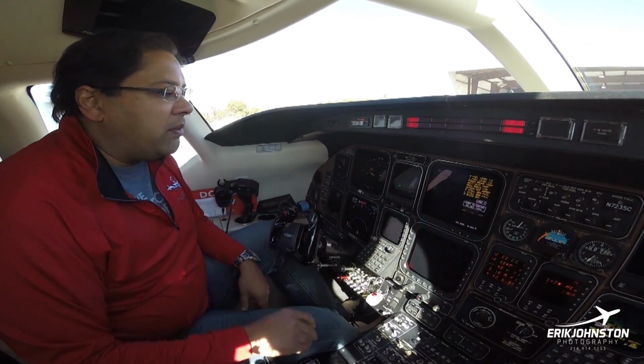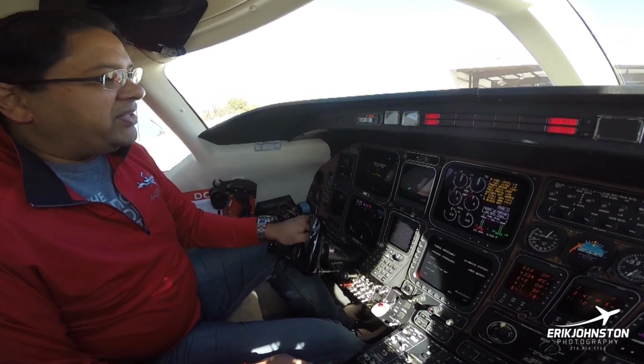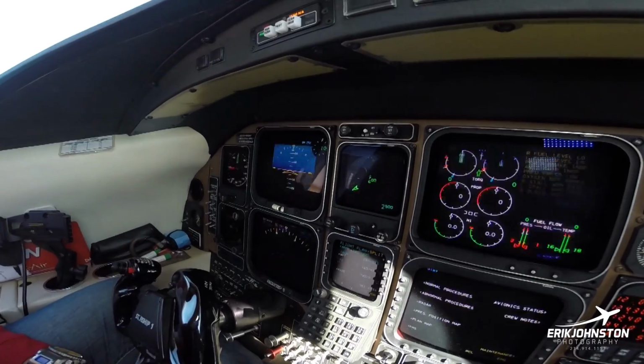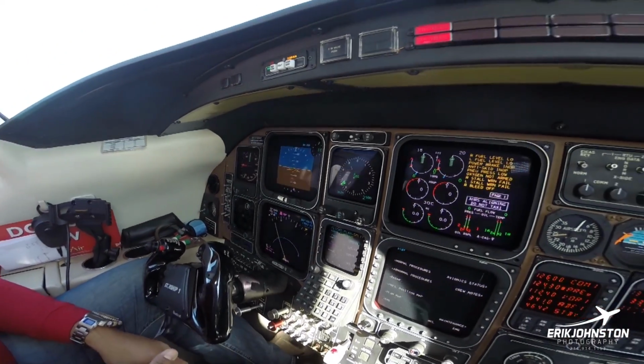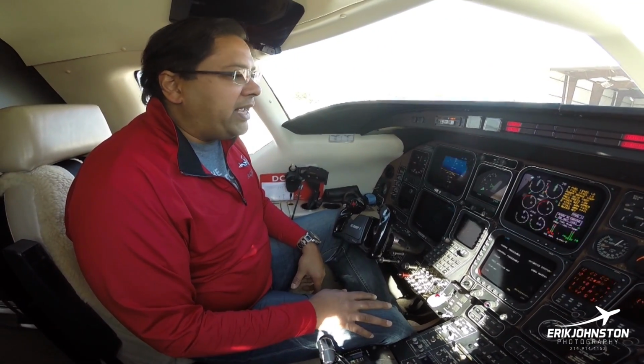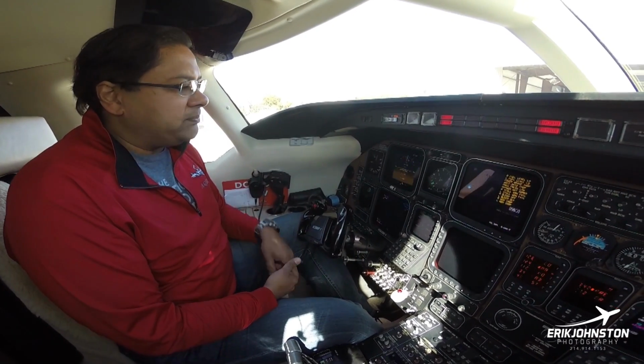And so what we do when we power up the screens, the first thing that you're seeing, you'll see a sign here that says AHRS aligning, do not taxi. So that's the attitude heading reference system on the Starship, and that's the computer that's basically trying to figure out the stability of the airplane, and that's electronic. So those are warming up, and those are getting all calibrated, and that takes a few minutes when you start the airplane, start the avionics on the airplane.